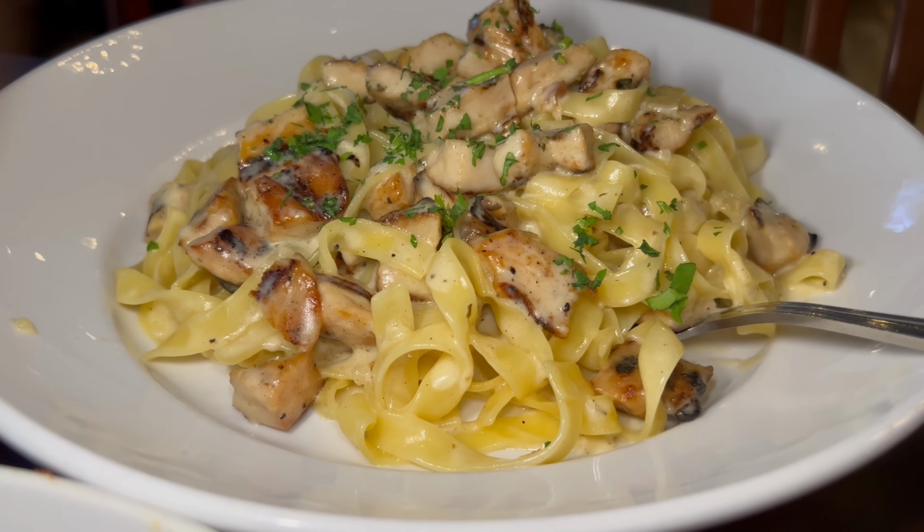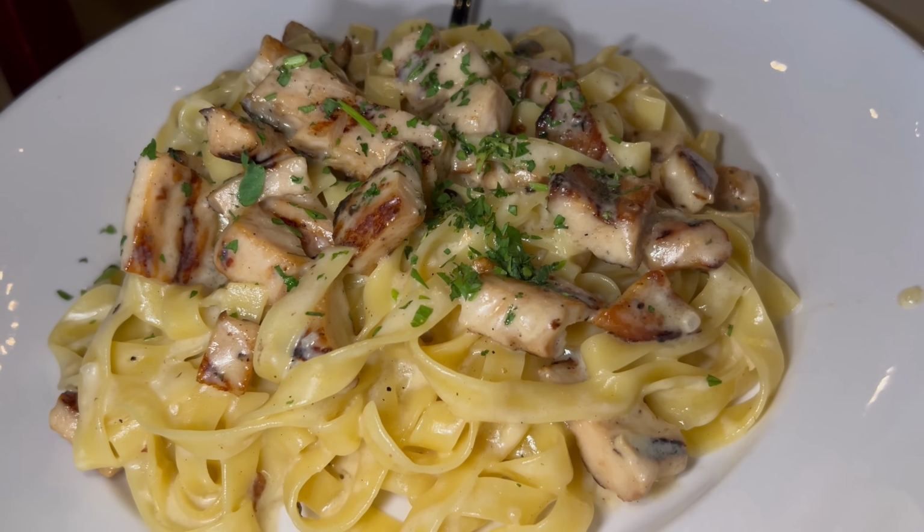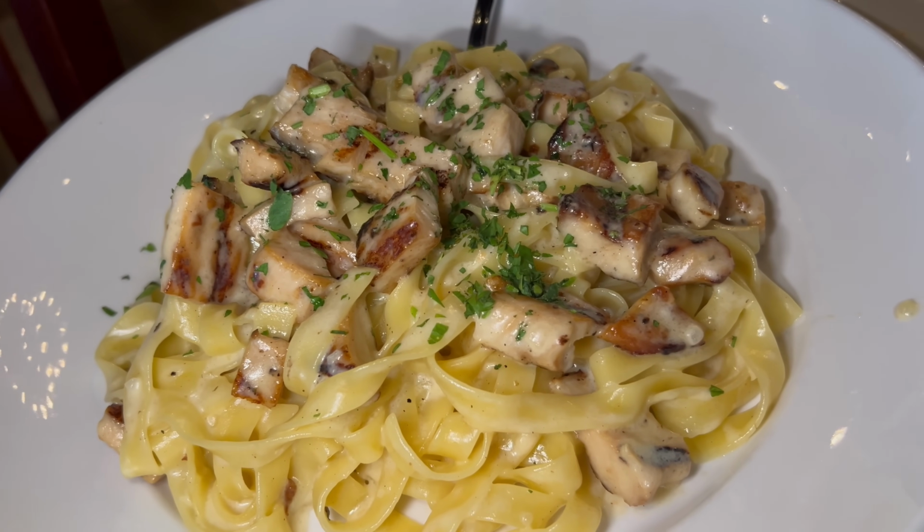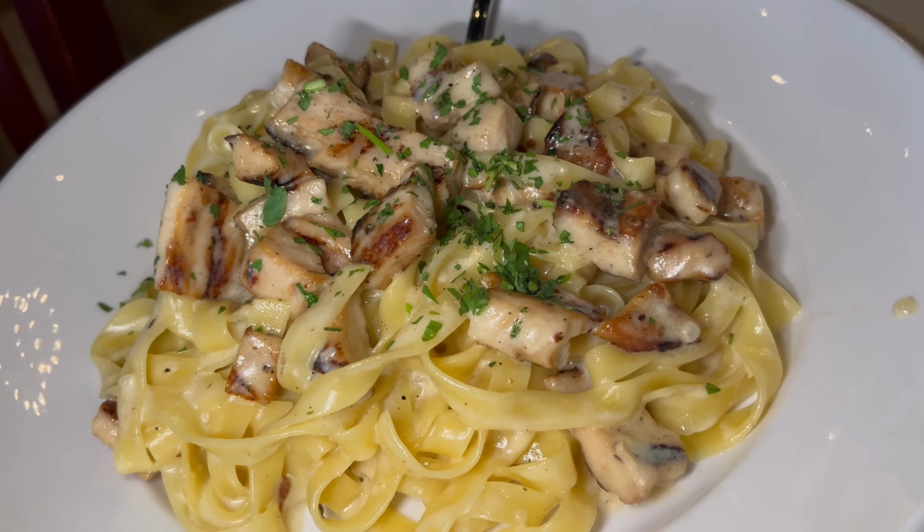Despite its looks, the chicken is actually very moist. This might be some of the most moist grilled chicken I've ever had. Excellent cook to it. You've got a little bit of that smoky flavor on the outside. Goes very well with this pasta dish. I actually really like this one. This is good fettuccine alfredo.